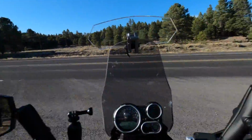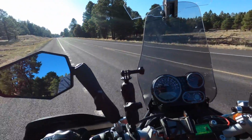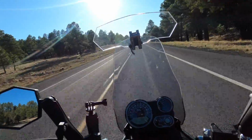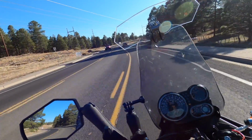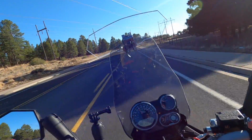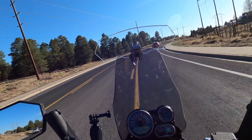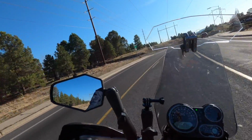So this is Lake Mary Road right here. This is a great road for riding. You can get on this road and it'll take you all the way down the Mogollon Rim, down to Payson. It's really nice. But hey, we just made it. We just went out for a 20-minute ride and it did not stall. So let's check another one in the book. I think all of these things are good. All of these are good signs.